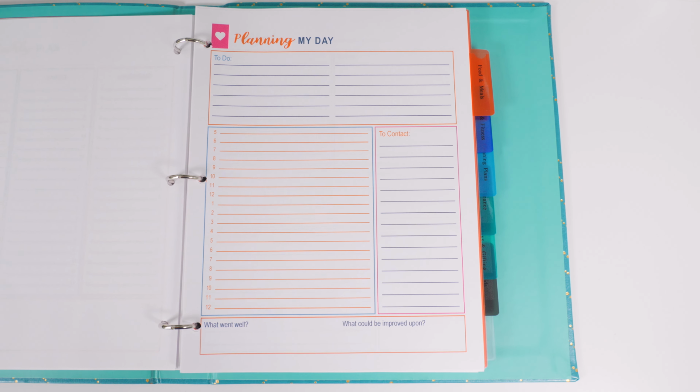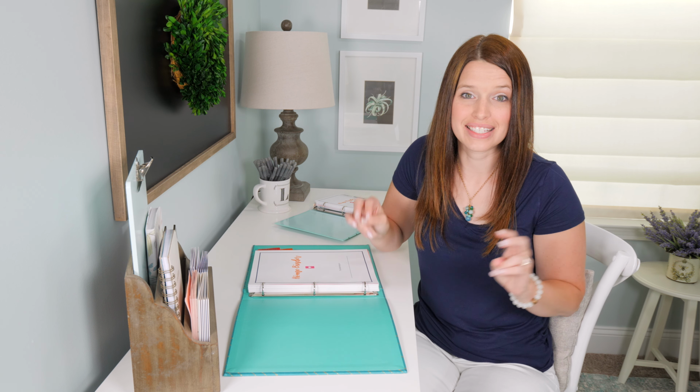It's super easy. Another printable I always try to have several copies of is the Planning My Day printable. This printable helps me to write down everything on my to-do list and then organize it by hour so that I am setting these mini deadlines for myself during the day to get everything done, and it helps me accomplish more. I've always been amazed at how just having these printables on hand and available anytime I need them helps me to get more done because it's right there and I always have them on hand.